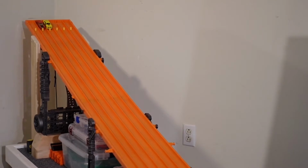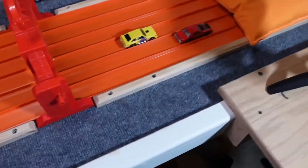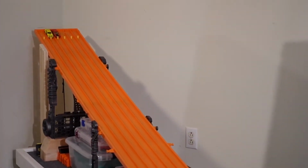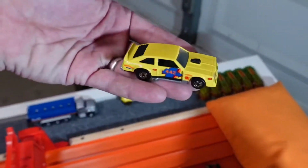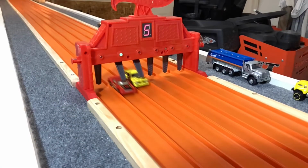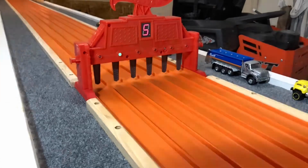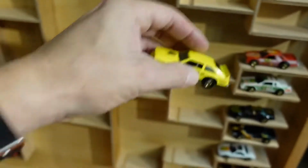On your marks, get set, go! Good race. Murata taking that one by a nose. Lane swap, Murata in lane number 4. On your marks, get set, go! Another good race. 442 taking that one. Let's check the video. I'm going to give that one to the 442, a slightly smaller gap. He'll be moving on.